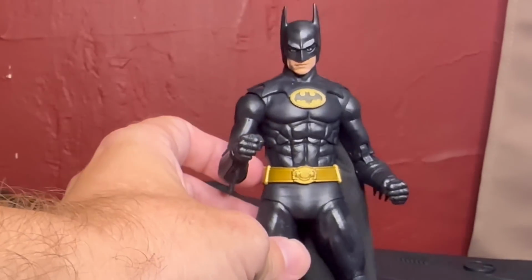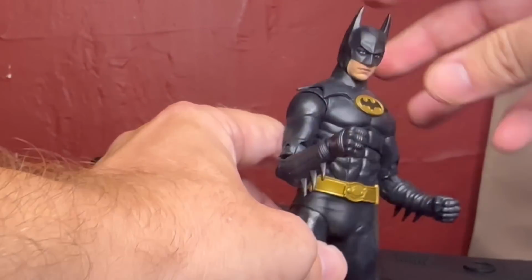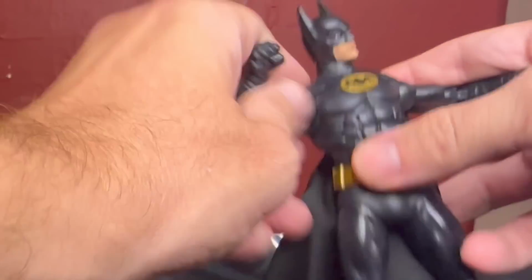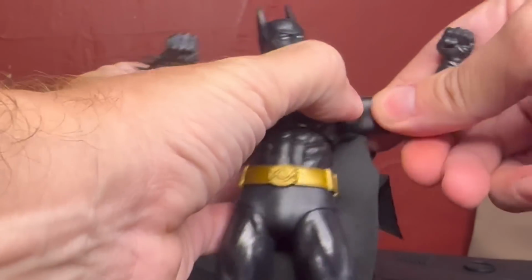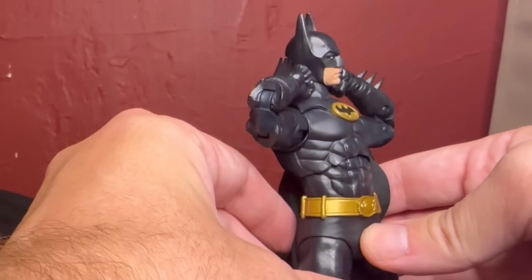Let's do some articulation real quick. Looks up, very nice. Looks down, very nice as well. Side to side, very clean. Shoulders go up about that much. You do get a bicep swivel in here. Elbows all day. I mean, check this out.